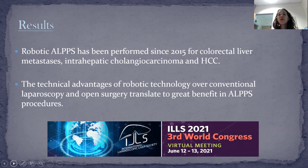Robotic ALPPS has been performed since 2015 for multiple indications, most commonly for colorectal liver metastasis, however also for intrahepatic cholangiocarcinoma and HCC. The technical advantages of the robotic technology over conventional laparoscopy and open surgery have no doubt translated to great benefits in those ALPPS procedures.